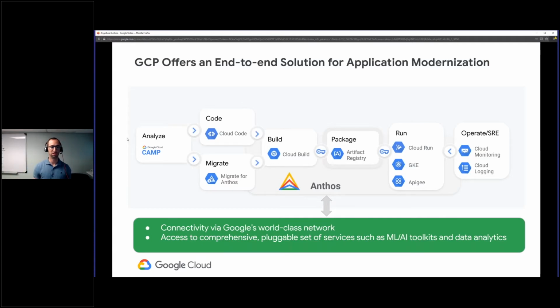From there, we're talking about customers that can code in Cloud Code, which is an IDE built for customers for developing their code to deploy on top of Google Cloud. We also offer Migrate for Anthos, which is a really nice way for customers to get to containers. Part of the container world is, do you want to modernize your application and rebuild it, or do you want to take an existing application and modernize it? When taking an existing application and modernizing it, there are a lot of different pieces that come into it.